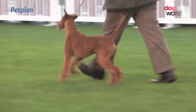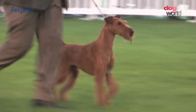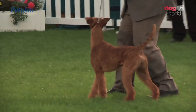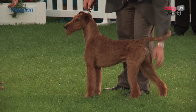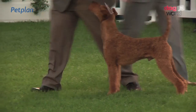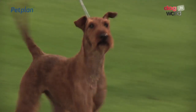There is the winning terrier, the Irish Terrier. Top the group under Patsy Hollings. And round he goes, our Irish Terrier.